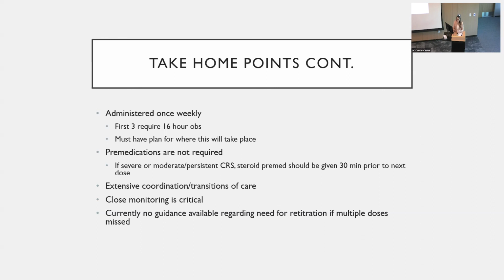A lot of people ask about pre-meds. Pre-medications are not required initially. So unless a patient has a severe episode of CRS or they have a moderate CRS that's persistent, then they do recommend pre-medicating with dexamethasone prior to the following doses.